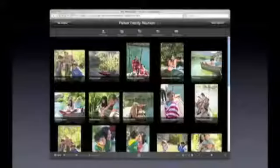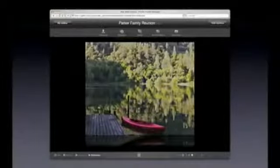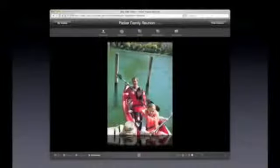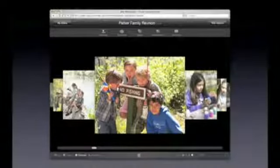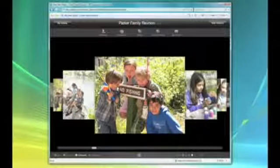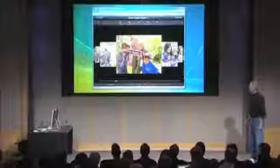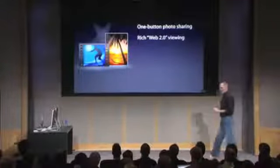This is a very good Web 2.0 app. So let me show you what that means. We can see our photos as in a grid, which we can resize if we'd like. We can see our photos as a slideshow. And again, this is on any computer. We can see our photos in a mosaic, and we can even see them in a carousel. We can see them on a Mac running Safari. We can watch them on Windows running IE or Firefox, or now Safari, any browser we'd like. And so a very rich Web 2.0 experience.